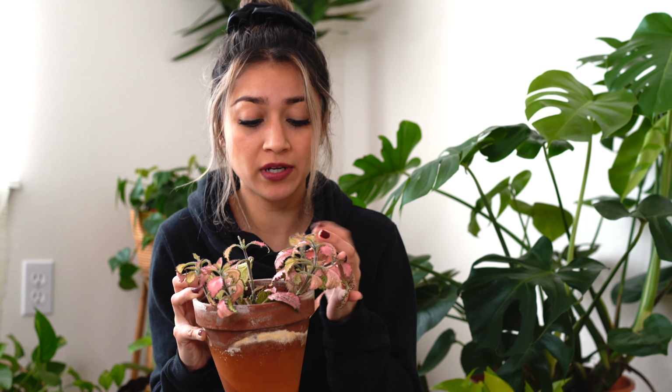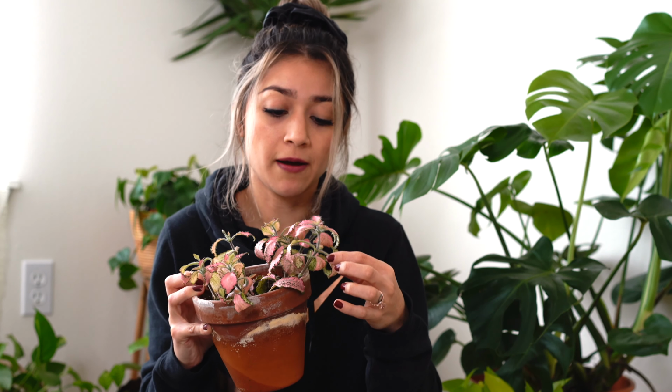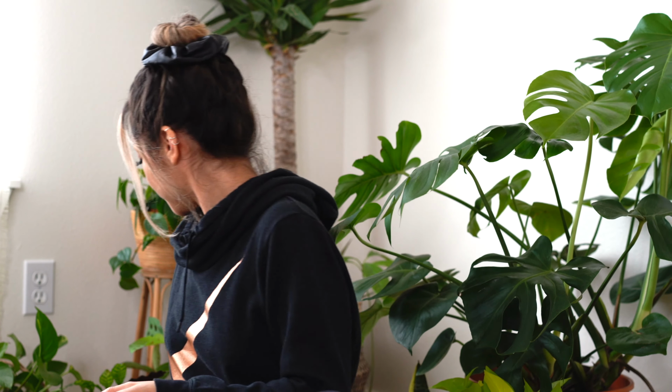and I think this is a red nerve plant, but it's actually pink. As you can tell, it's mostly pink. This one I keep in my window and it seems to be liking it there. It's giving me new leaves, and it hasn't dried up yet, but yeah, this one is one of my favorites because it's pink. So hopefully these plants survive the winter, because I will be devastated if they die.